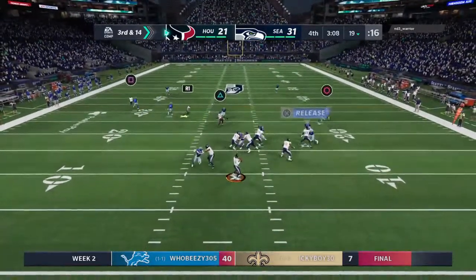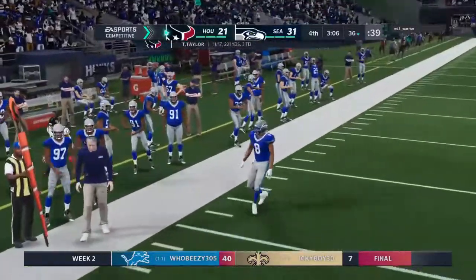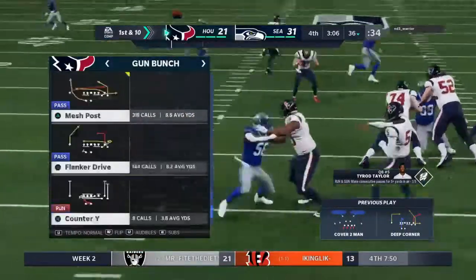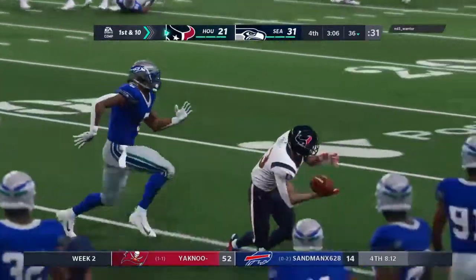Now Taylor throwing on 3rd and long. This is caught. It's Cooks. And he takes us beyond the 35 before going out of bounds. He was over 100 receiving last week. He's over 100 now this week, as he's got a 1st down as well.